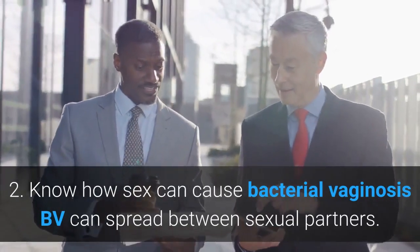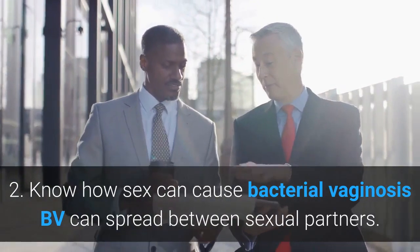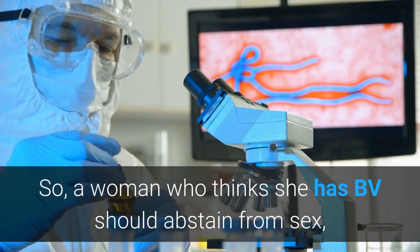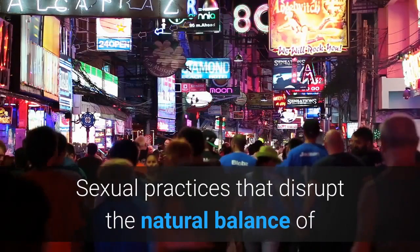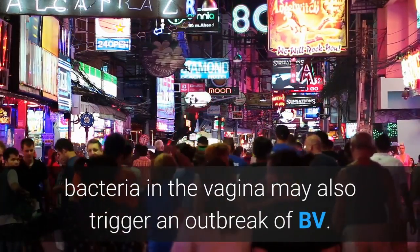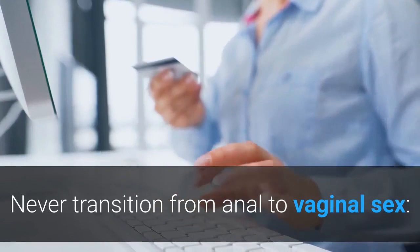2. Know how sex can cause bacterial vaginosis. BV can spread between sexual partners. So, a woman who thinks she has BV should abstain from sex, or practice safer sex with a condom, until the infection is gone. Sexual practices that disrupt the natural balance of bacteria in the vagina may also trigger an outbreak of BV. Strategies that lower the risk include: never transition from anal to vaginal sex.